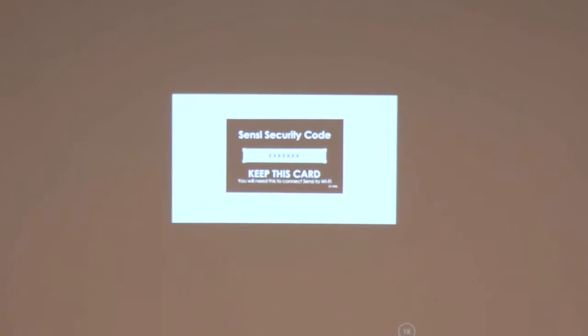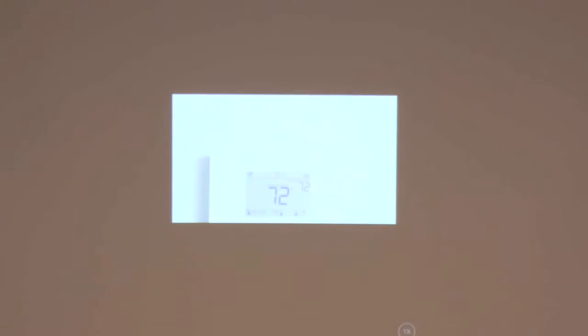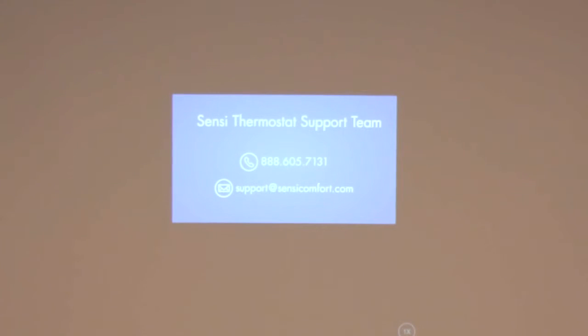You'll need your security card as well as your home Wi-Fi network name and password to get wirelessly connected. That's it. In just minutes, you'll be able to enjoy easy and convenient control of your home comfort using your Sensi Wi-Fi programmable thermostat. Still need some help? Our dedicated and highly trained support team is available 7 days a week to help you get connected and in control of your home comfort.